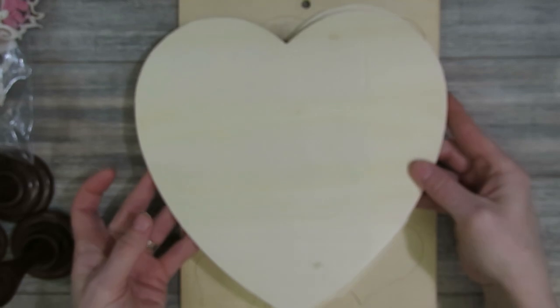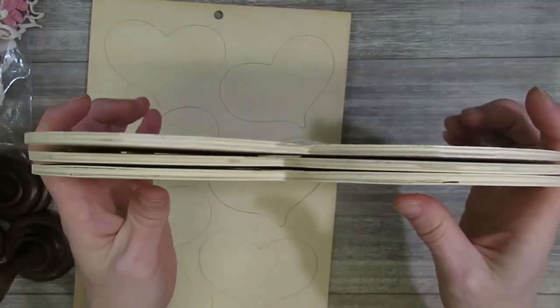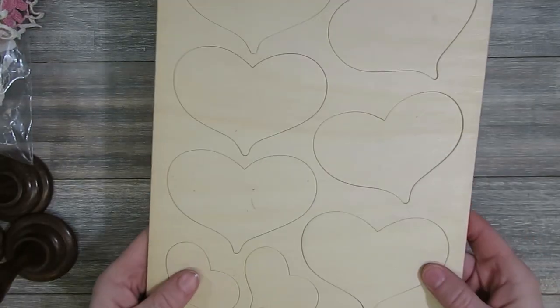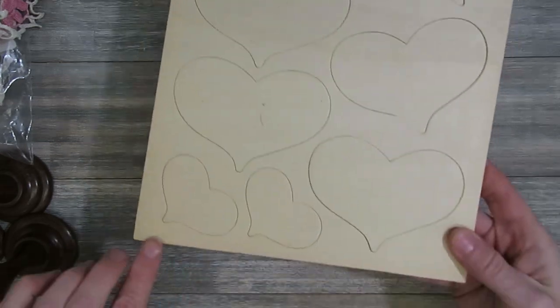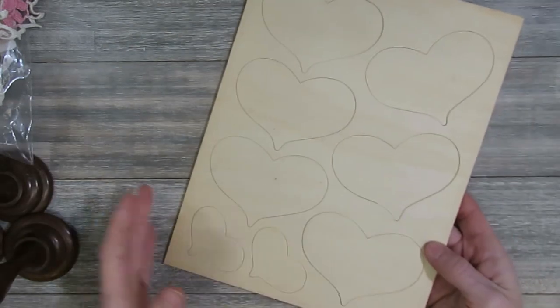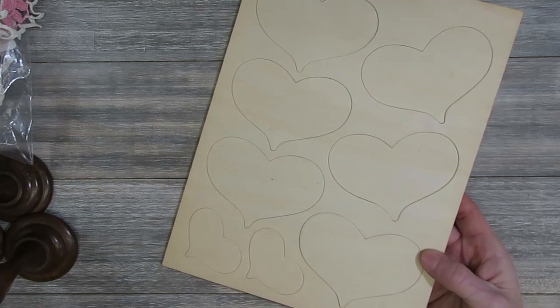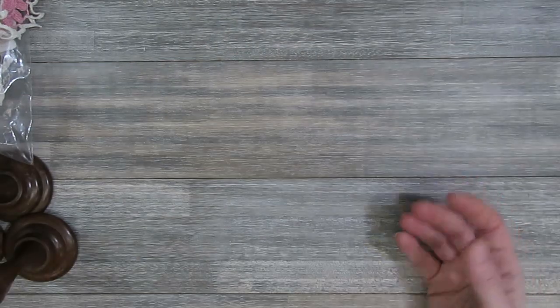I also picked up some heart plaques, and these were 50 cents each. And I was able to thrift 3 of those. And then this one was kind of like some punch-out hearts in a couple different styles and sizes. And she charged me 50 cents for this one, the same as the rest. There wasn't a price tag on it, but she just gave me the same price that she did the other hearts, so 50 cents.